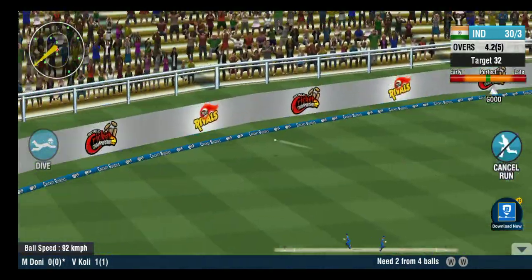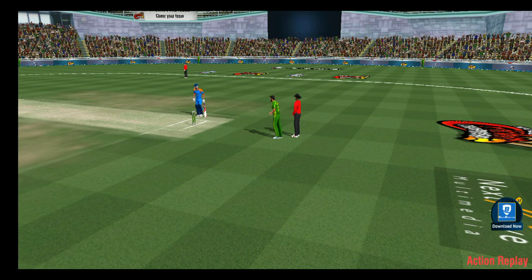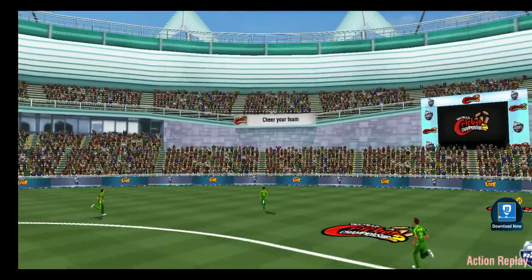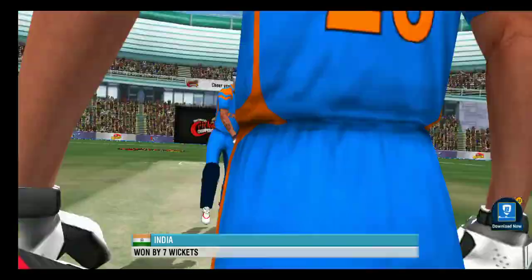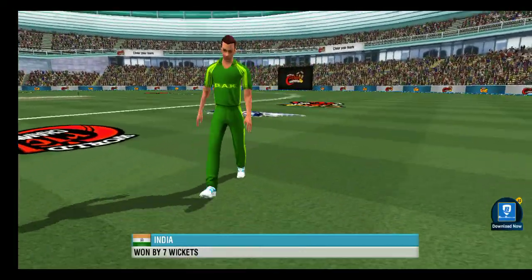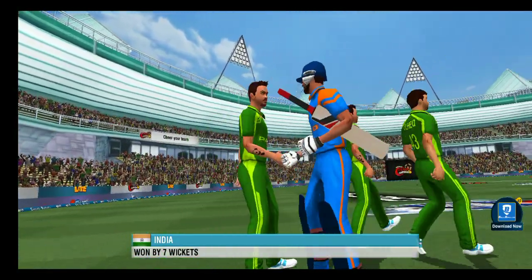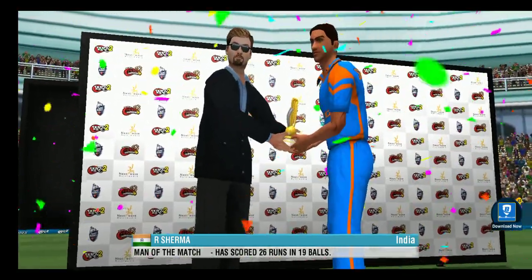Artful judgment there, finding a gap with that lofted offside drive. What a way to bring up the victory. A back and forth contest of wills that has left one side triumphant. What a match! Performance. The man of the hour also wins the man of the match.